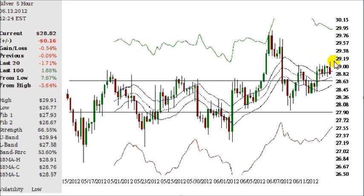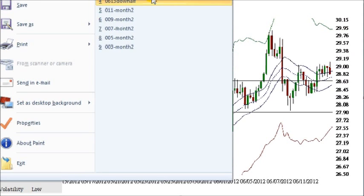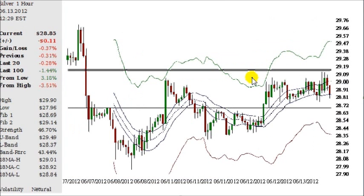Now, what I'd be looking for is a break above this previous high that we established today. And in that type of situation, it looks pretty favorable that it's going to come back towards the 30 level. Now, this weekend, on Saturday or Sunday, I'm going to take a look at silver on multiple time frames, all the way from the yearly on the longest time frame to probably as short as the 10-minute time frame. One of them will be the single hour, which is what we're looking at.